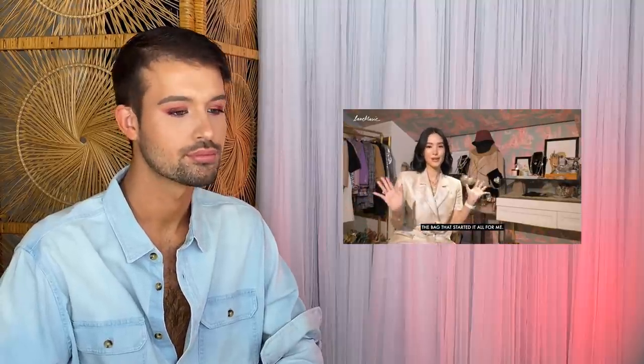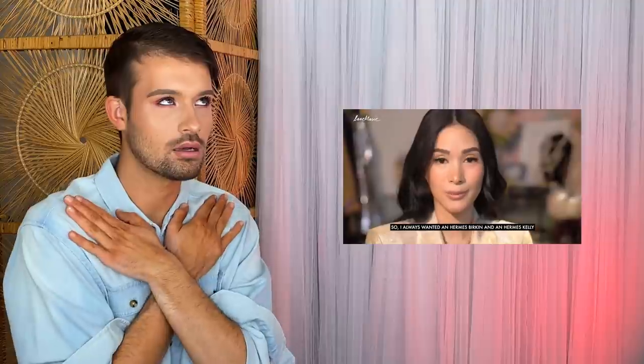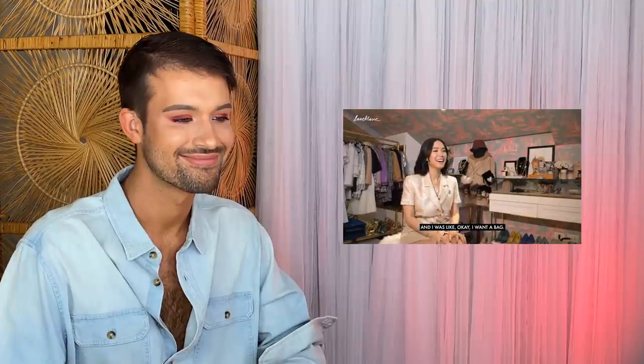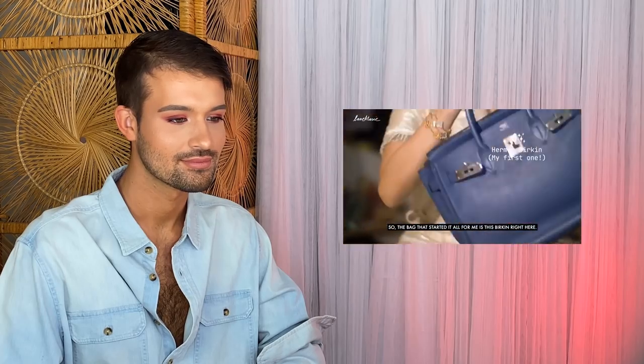The bag that started it all for me. So I always wanted an Hermes Birkin and an Hermes Kelly ever since I was young because I saw my mom wear a Birkin bag. The status. A little bit older, they said, but I remember at that time it was Lindsay Lohan, she was wearing the bag. I was like, okay, I want a bag. So the bag that started it all for me is this.